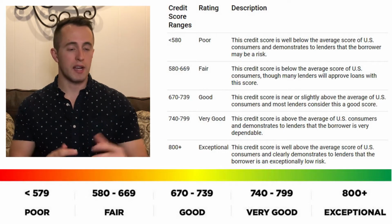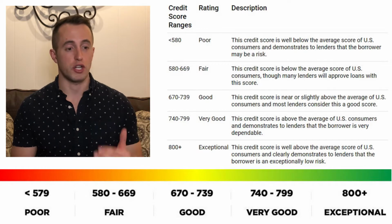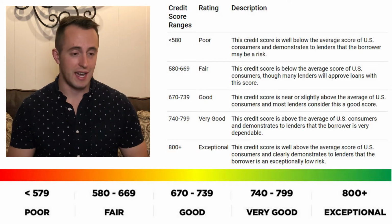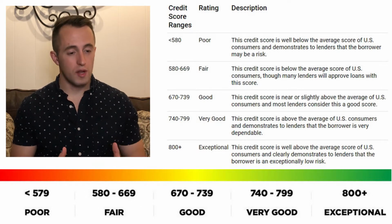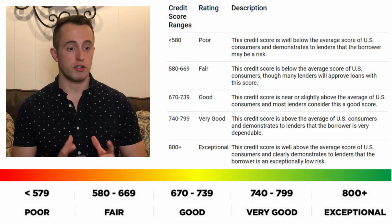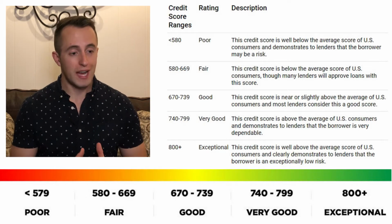You can see right here that if you find yourself lower than 580, that receives a rating of poor. So most likely you're not going to receive a loan if you're trying to get one. Next section, 580 to 669, falls in the category of fair. This is below the average score for most US consumers. You might still qualify for a loan if you find yourself in the fair credit score rating, but your interest rates are likely to be much higher because based on your score, you are less likely to repay the full value of those loans.